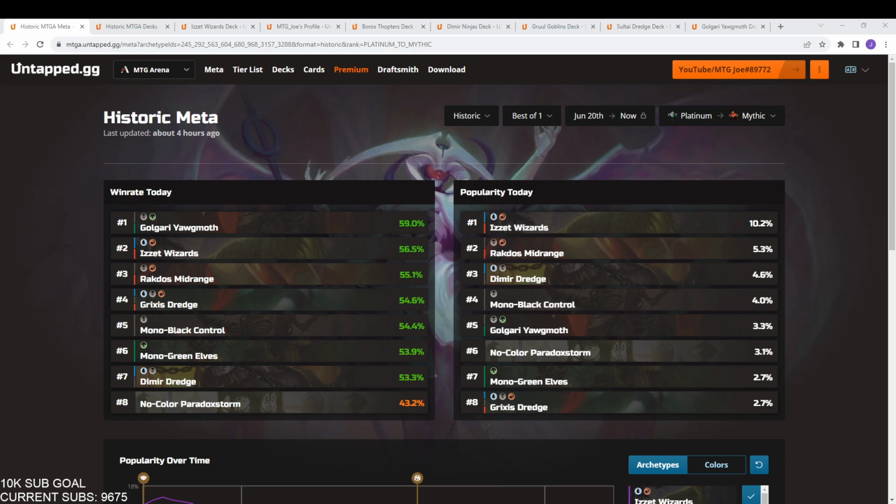So looking at the popularity of the day, Izzet Wizards is the highest popularity deck at 10%. It's the only deck that's coming in at double digits in terms of popularity. Rakdos midrange is about 5%, and then we got just a glut of 3 to 4%: Dimir Dredge, Mono Black Control, Golgari Yawgmoth, no color Paradoxical Storm, Mono Green Elves always kind of hangs around but doesn't really do much in terms of win rate.